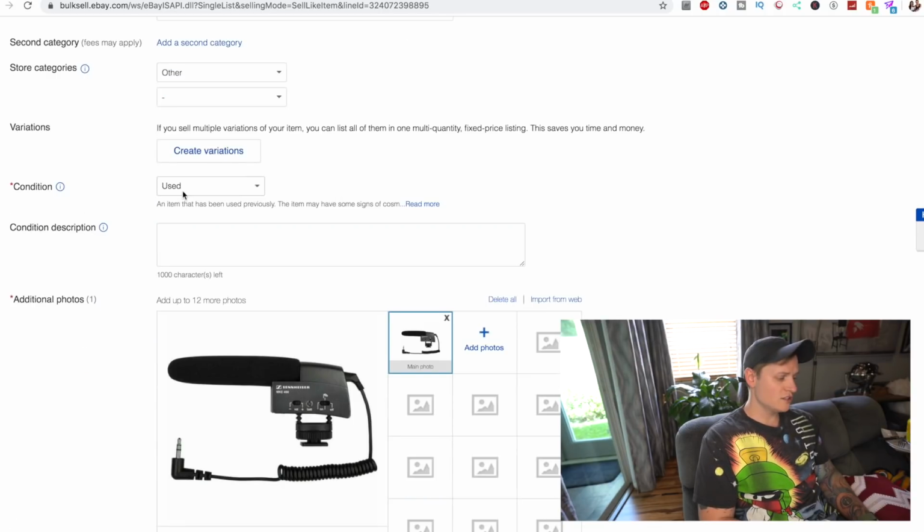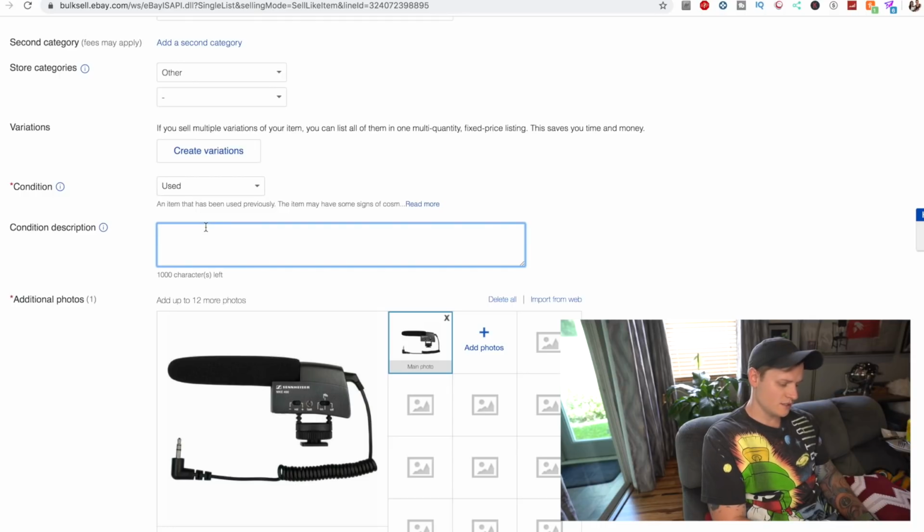And then make sure the condition is what it is, used, and describe it. So this is a used mic, good condition. I always put tested and working because we did use this one and it's working fine. So tested and working. Wind filter not included. Please see pictures for full item condition.